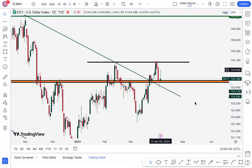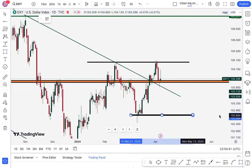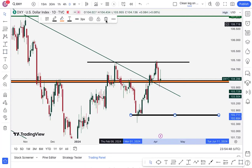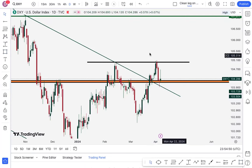Should we clear these two solid criteria, we should actually see the dollar drop all the way back to this demand level, which is around 102.684. All right, so that's that for the euro dollar. This is what has been responsible for the entire move.